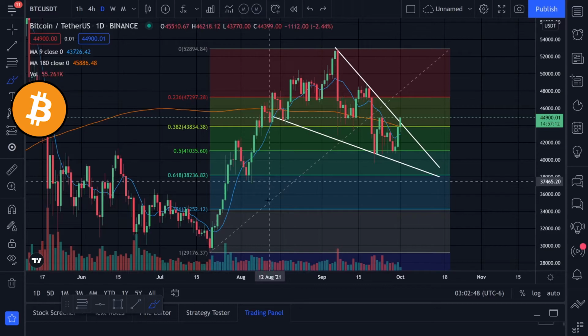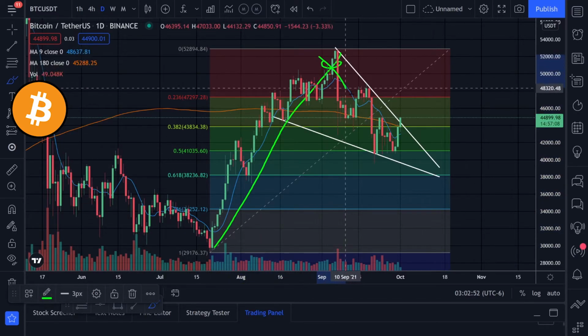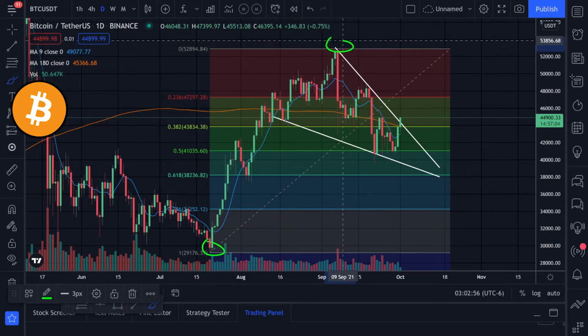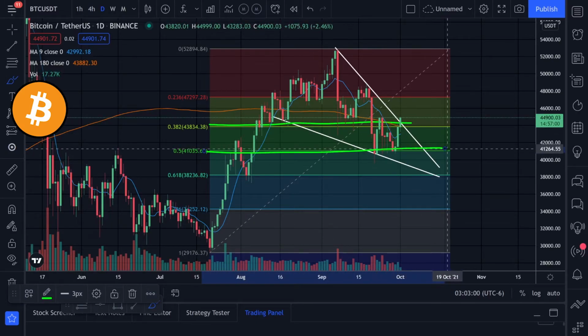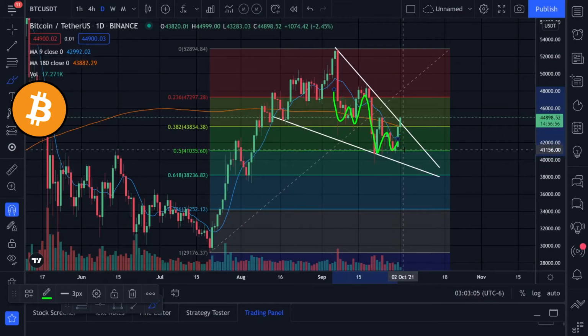These chart techniques have been working out really well. We had our uptrend right here. It broke that going to the downside, and we got a retracement. We set up the Fibonacci retracement levels from the bottom to the top of that trend, and we got the 38% level and the 50% level. That's what I was watching. And we got bounces on both of those levels pretty much, which was pretty awesome.